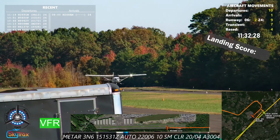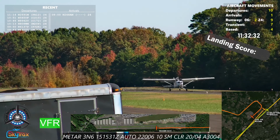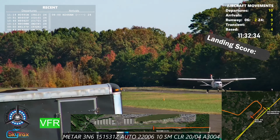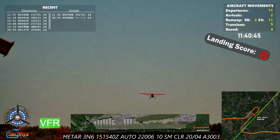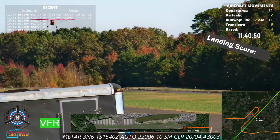Well, I'm not going to give you my running commentary through all of these landings, but the winds were very dynamic on Saturday and Sunday. Old Bridge traffic, Piper Cruiser 91 Mike, final, 24, Old Bridge.